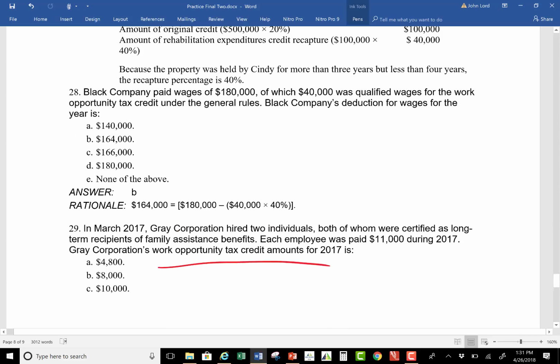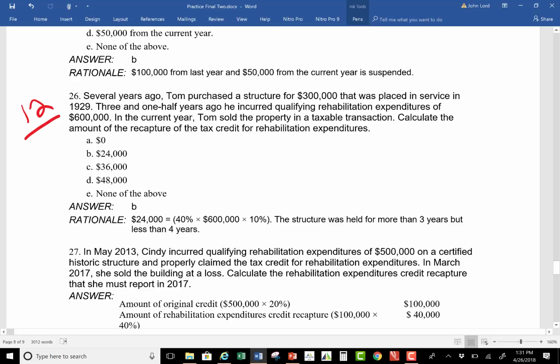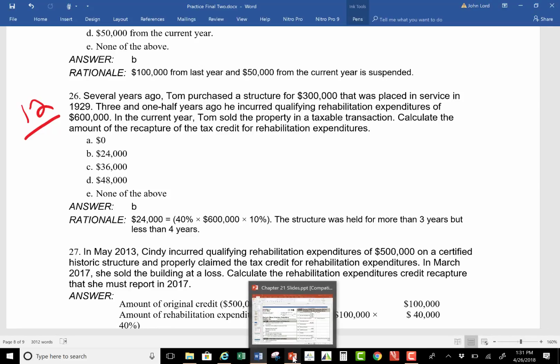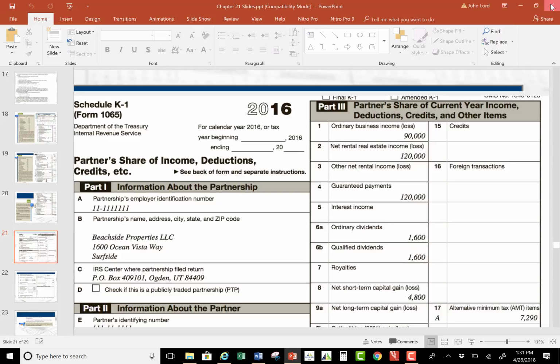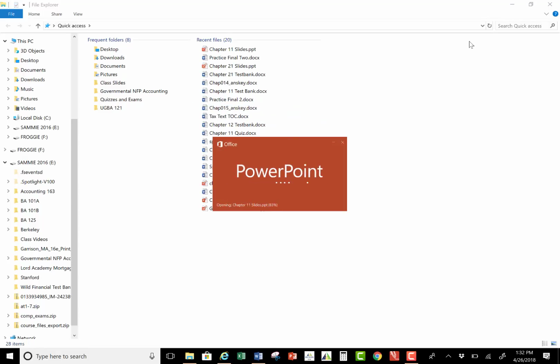Okay. All right. Number 26. Several years ago, Tom purchased a structure for $300,000 that was placed in service in 1929. So again, I'll make it clear that it qualifies. I don't expect you to remember whatever the year was. To you guys, that sounds like 1,000 years ago. It sounds like a long time ago to me. So 3.5 years ago, he incurred qualifying rehabilitation expenditures of $600,000. In the current year, Tom sold the property in a taxable transaction, and the period of time they have to hold it to fully qualify is what, 5 years? There's a certain number of years they have to hold it, and I forget. It's chapter 12. I forget the number of years now.